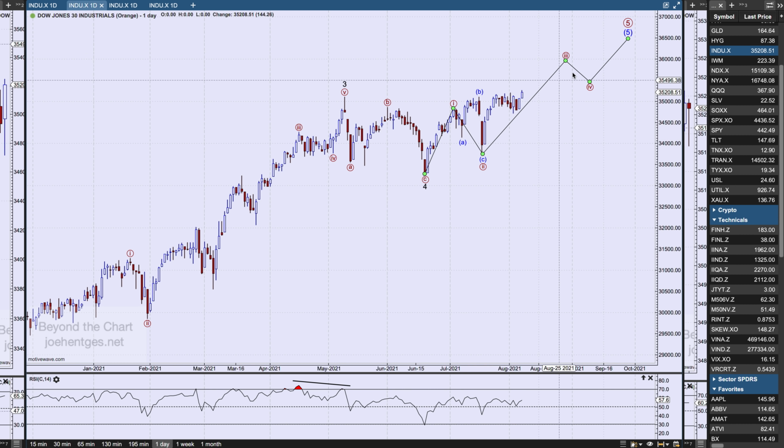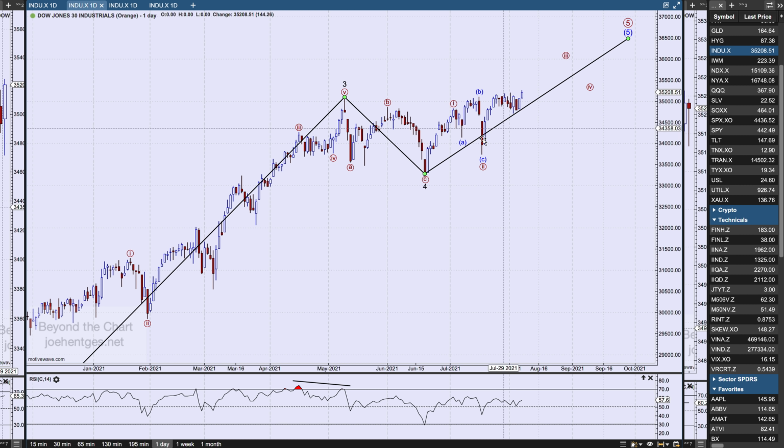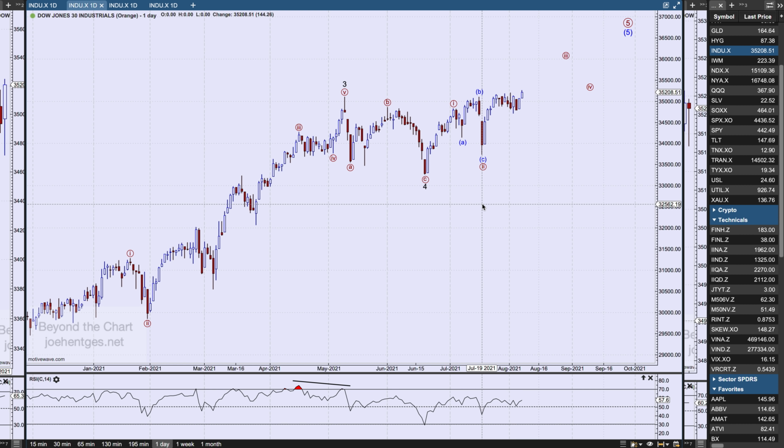We're looking for 5 waves to finish off this 5th minor wave, which will finish off the 5th intermediate and the 5th primary wave, okay? And so basically the entire cycle coming up from March 2009. But right now, it looks like we've got a little more work to go in here in order to finish off that 5th wave. Let's take a look at the VIX.